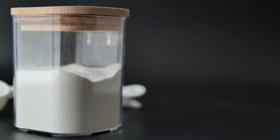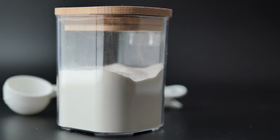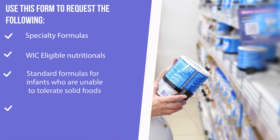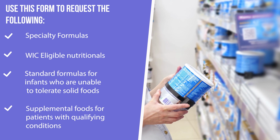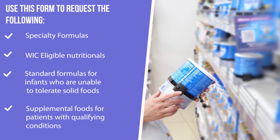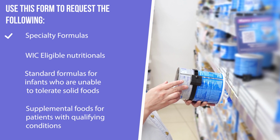Standard contract formula does not require a prescription because it is suitable for wider audiences. Specialty formulas and specific food requests are only appropriate for women, infants, and children with relevant and specific medical needs. Use this form to request specialty formulas, WIC-eligible nutritionals, standard formulas for infants unable to tolerate solid foods, and supplemental foods for patients with qualifying medical conditions.